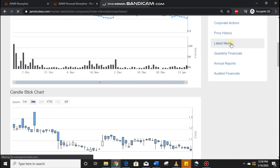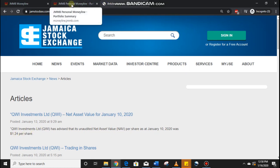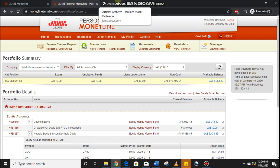was last reported here. This was reported on January 13, and it says that QWI has advised that its unaudited net asset value per share on January 10th was $1.24. So we have a stock that's worth $1.24 per share, and we're purchasing it at around $1.05 per share. So we're basically getting 20 cents on the dollar for free.